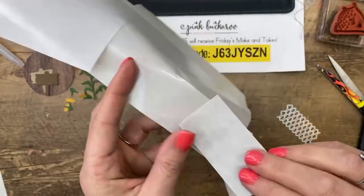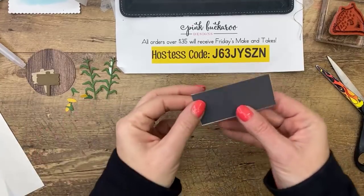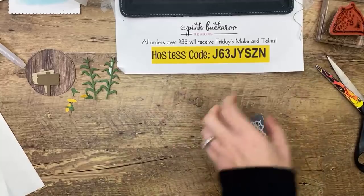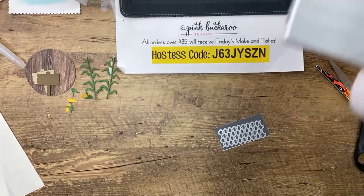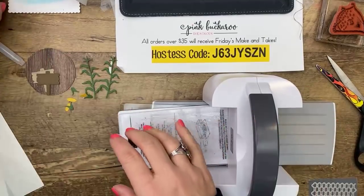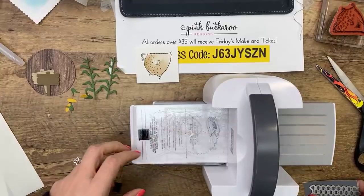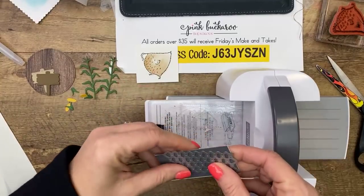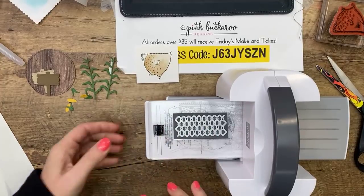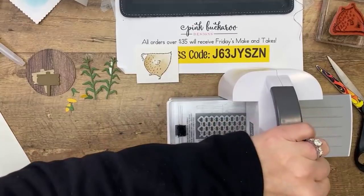Okay, so we've cut that out. And now there's our basic gray piece with adhesive on the back. And we're going to cut out this chicken wire. Let's bring over the little baby today. We also need to cut out our chicken. I think he's dry enough. All right, this is the mini cut and emboss. He probably doesn't like me calling him the baby, but he's just so cute that I have to call him the baby. All right, we're going to run this through.